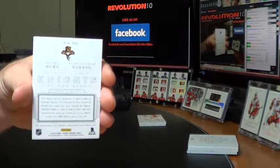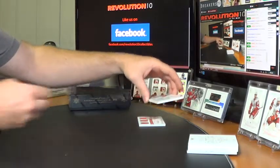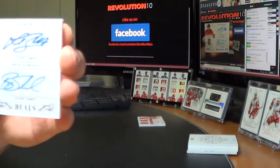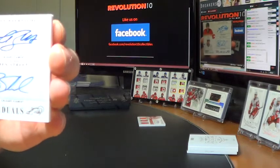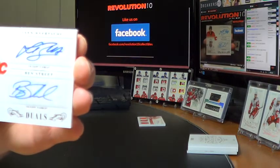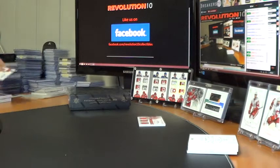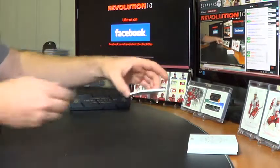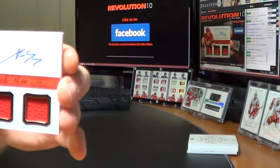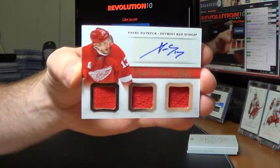Is Panthers. We got a dual autograph for the Calgary Flames, Sven Baertschi, Ben Street, numbered to 100. And we'll finish this box with a triple mem autograph for the Red Wings, Pavel Datsyuk. Magic Man.